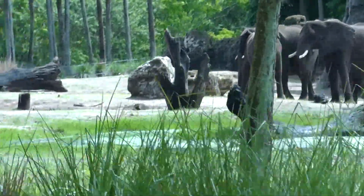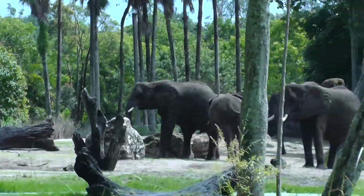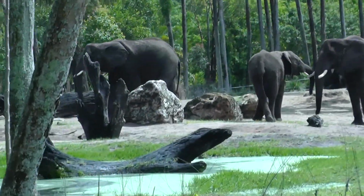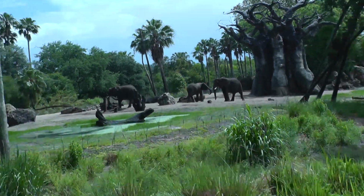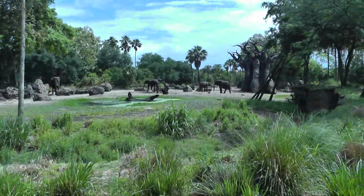Elephants will flap their ears to reduce body temperature. They can reduce it by up to 15 degrees. And there is about a medium-sized elephant over there. Elephants, when born, weigh about 300 pounds. An adult weighs around 11,000 pounds or more. So it takes a little bit of time for them to grow as tall as the other elephants.